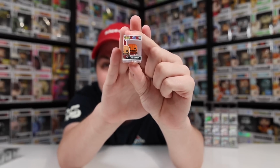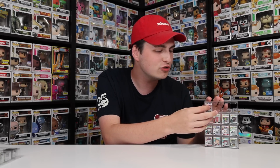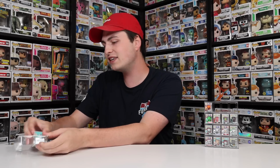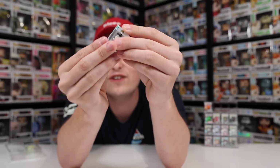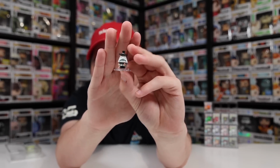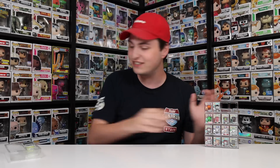Alrighty, we've got the Pumpkin King, and this is, again, a really great figure. Also one that I do have as a normal size pop, but I think it's so fun that you could technically just bring these around with you because of how tiny they are. And now we've got the mayor, and this one I kind of want to take out of the box and flip around to see if he has the face on the other side. Oh, he does. Okay, so there's the front, and then check this out, guys. There he is on the back side. A pretty crazy detail on Funko's part.